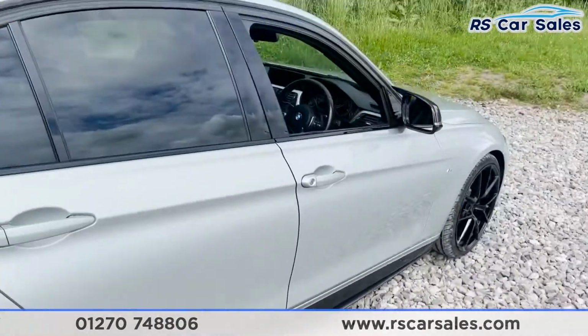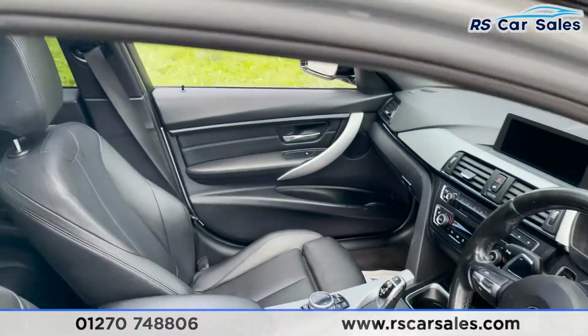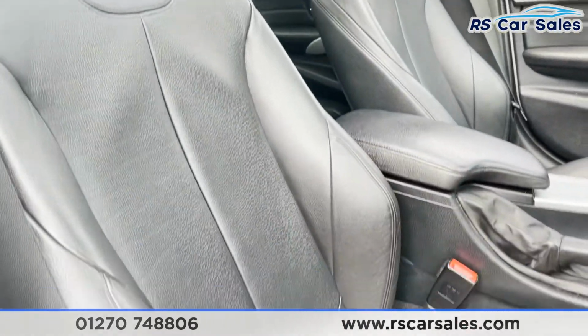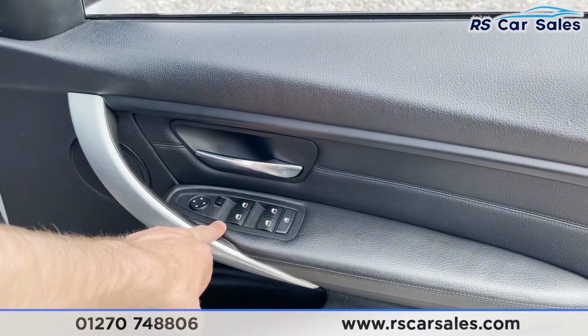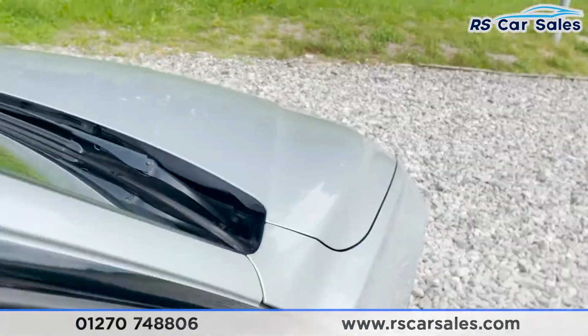Now if we go on to the interior, we have got a full black Dakota leather interior, which looks absolutely fantastic, as you can see just here. On the doors, we've got our electric wing mirrors. We've got our electric window controls with child lock for the rear. Also got the integrated speakers and additional storage.